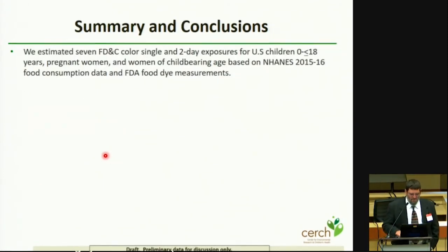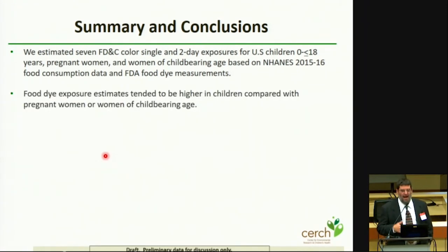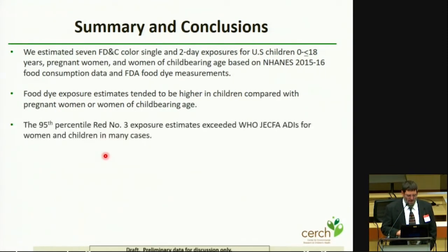To summarize, we estimated exposures to the 7 colors based on single and 2 day intake for US children, in a number of age categories. The food dye exposure estimates tended to be higher in children compared to pregnant women or women of childbearing age. The examples I presented for Red 3 and Red 40 carry over into trends for the other dyes as well. The 95th percentile Red number 3 exposure estimates exceeded the JECFA ADIs for women and children in many cases, depending on the scenarios, but fairly commonly.